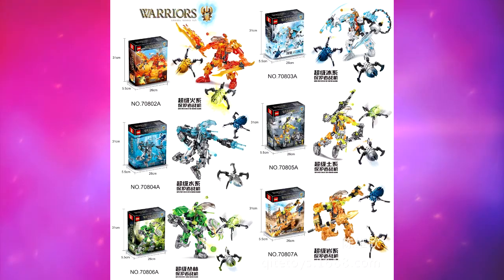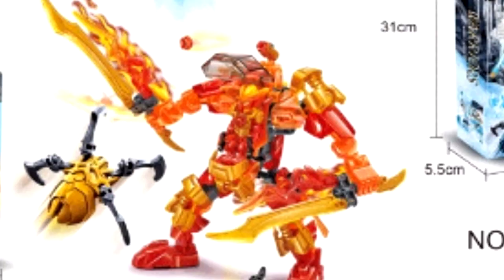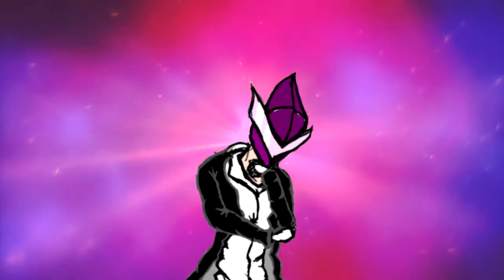But the protectors have made mechs as well, and here they are. And surprisingly enough, each of them have a unique weapon. And those minifig size protector helmets, whew, you gotta love them because everyone asked for them, right? But you're probably thinking to yourself, aren't these technically Hero Factory knockoffs? Well, you could say that.